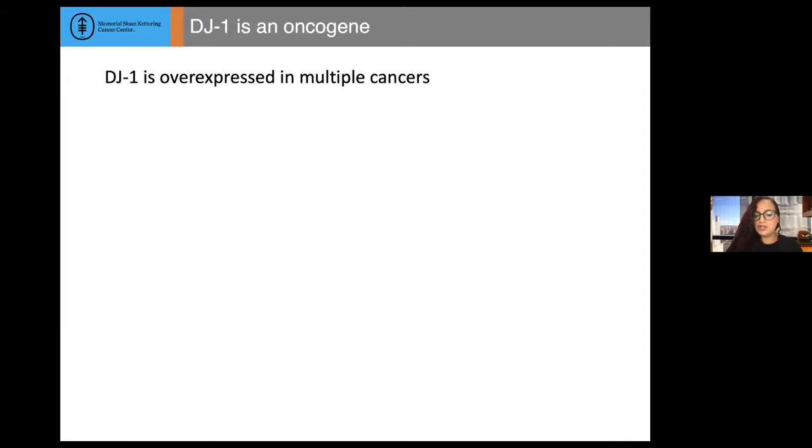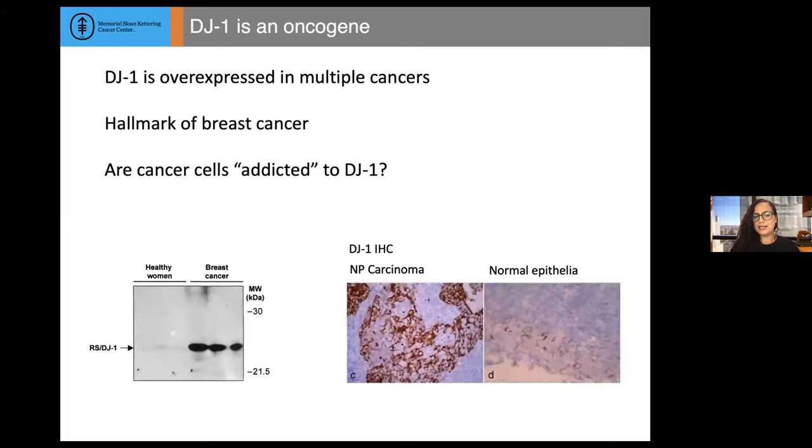So I just want to take the last couple of minutes to talk about cancer. Now, DJ1 is overexpressed in multiple cancers. It is the hallmark of breast cancer. And even though it is overexpressed in cancer and used for diagnostics, it's not really known how it potentially plays a part in driving or promoting breast cancer.